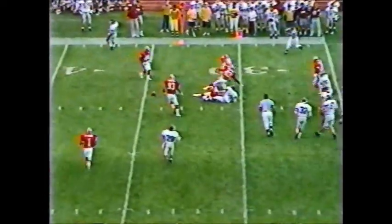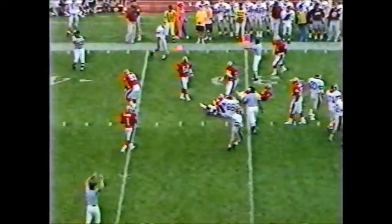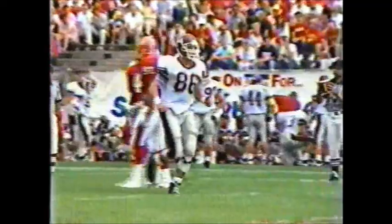It's first and 10 for the Red Raiders. Here's Goodwin back to throw and has a receiver nearly intercepted. It was intended for the tight end, Jeremy Garvey, and it falls incomplete. All right, Colgate on offense.